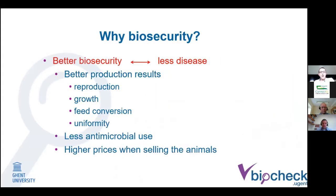Okay, why would we implement biosecurity? Well, there are a number of reasons. Better biosecurity is believed to lead to fewer diseases. And if you have fewer diseases in your animals, you have better production results in terms of reproduction, in terms of growth, in terms of feed conversion, in terms of uniformity, and so on. If you have fewer diseases, you need fewer antimicrobials. If you have fewer diseases and you have better uniformity, for instance, you can have higher prices when selling the animals.